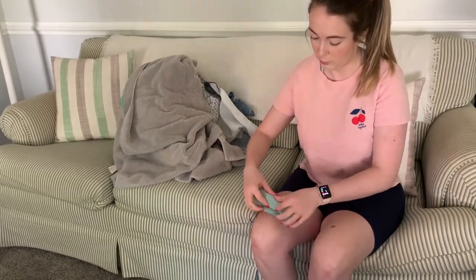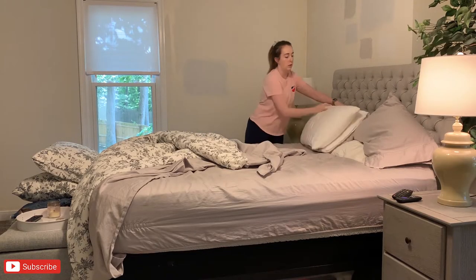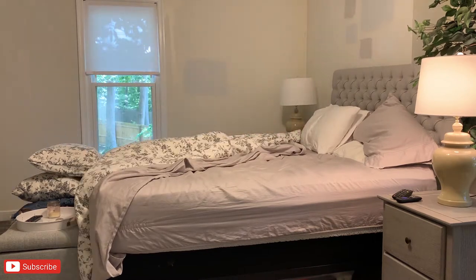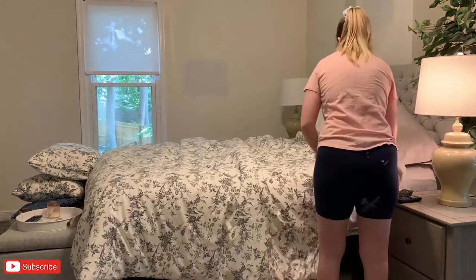Today I am sharing with you my morning cleaning routine. This is not an everyday morning routine. I don't always have this much energy and this much time to clean every single morning, but this was a day that I had left a few things from the night before, so I thought I would show you what a morning looks like when I am being very productive. So we're gonna jump right into today's video.